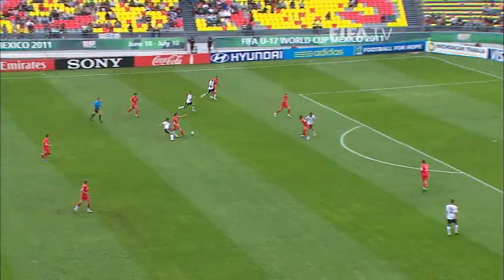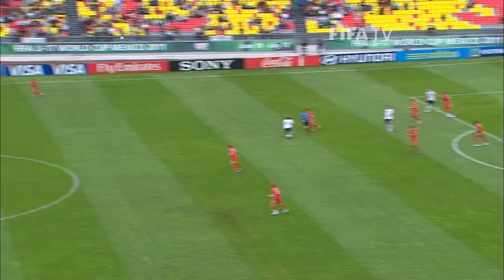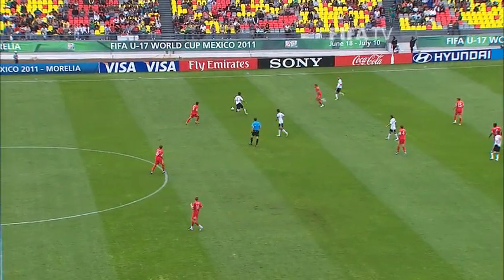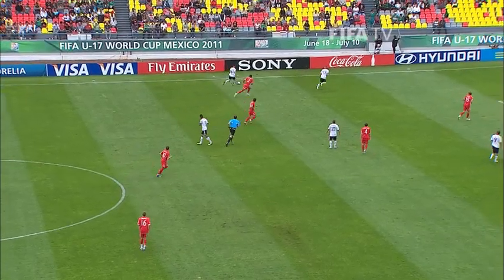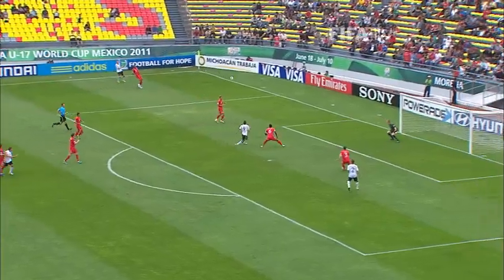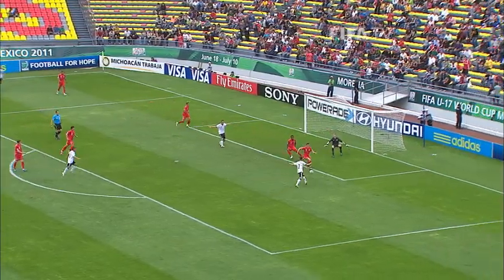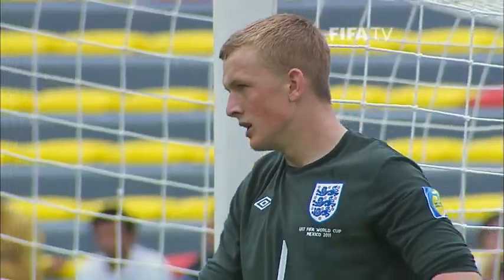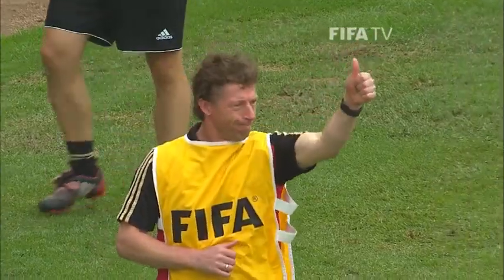Chan. A little bit of space again for Emre Chan. Away by Magri. Yalcin. On to Marvin Ducks. Jordan Cousins just out of position slightly. In towards Yesil. Comes right the way across. Comes into Weiser. Good block. I'm not too sure Brad Smith knew too much about that one.